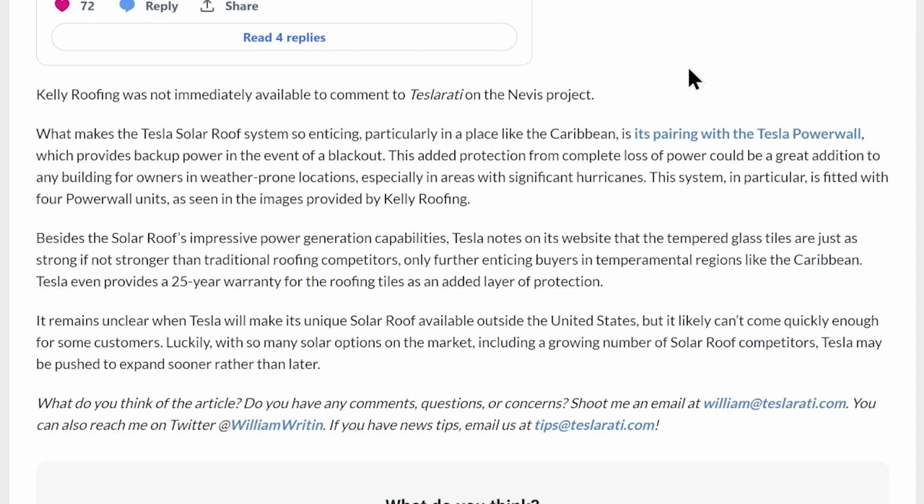Besides the solar roof's impressive power generation capabilities, Tesla notes on its website that the tempered glass tiles are just as strong, if not stronger, than traditional roofing competitors, only further enticing buyers in temperamental regions like the Caribbean. Tesla even provides a 25-year warranty for the roofing tiles as an added layer of protection. It remains unclear when Tesla will make its unique solar roof available outside of the United States, but it likely can't come quickly enough for some customers. Luckily, with so many options in the market, including a growing number of solar competitors, Tesla may be pushed to expand sooner rather than later.